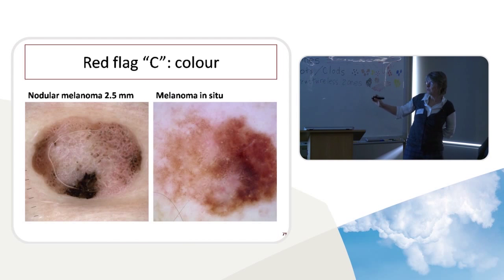So here's the dermoscopy. This is a nodular melanoma, 2.5 millimeters, and it's much easier to see that not only do we have light brown, dark brown, and black, but we've actually got white as well. And in this one, we have light brown, dark brown, I'm not sure about black, but we've got white and pink coming in, and maybe some grey as well.